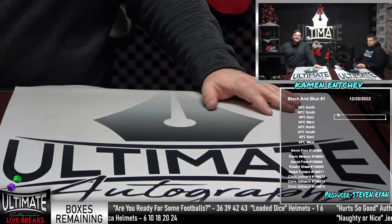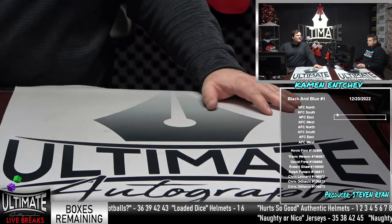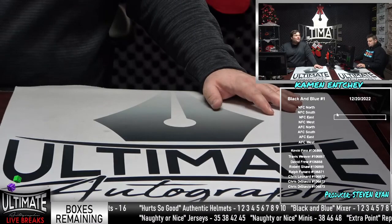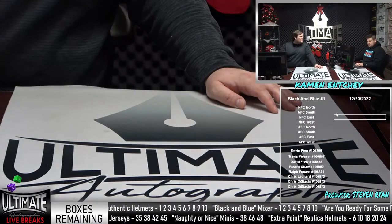We have 11 boxes left in the replica helmets. 4 headliners still out there. We are close to closing out the minis and the Naughty or Nice jerseys. Fresh series coming up as soon as we close those. 4 to go in the footballs too. Eric Dickerson out there. New series coming when that's closed.